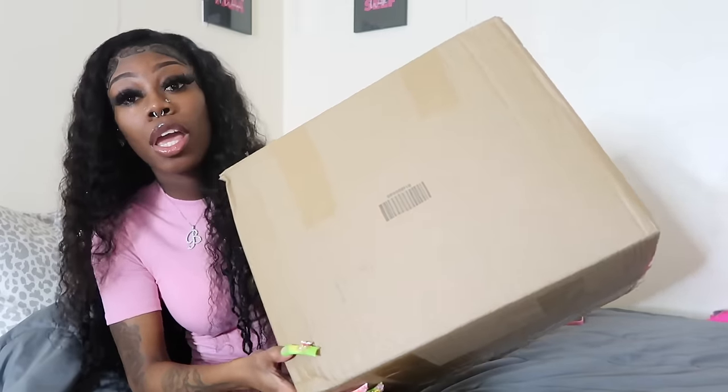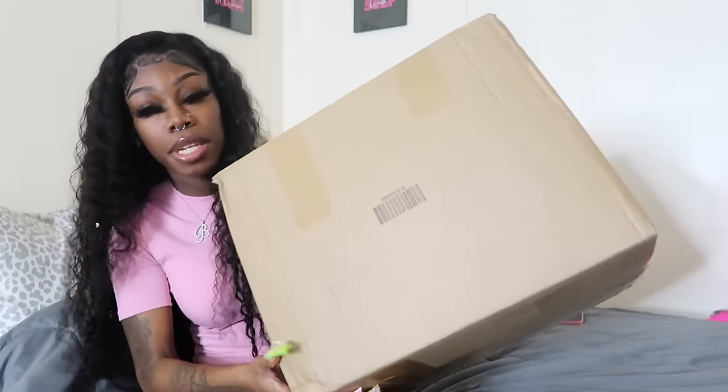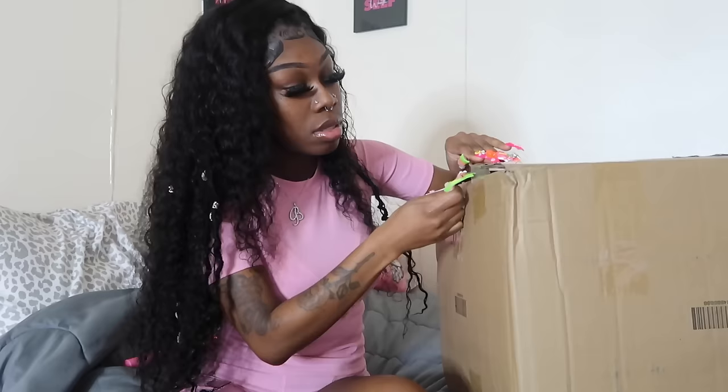We're finna crack open this big old box. I don't even remember what I ordered, but it is huge, okay? Huge and heavy. I had to carry this thing up 3 flights of stairs. Well, I carried it up 2. Then, no, I did carry it up 3. Then Liv had to get it to the room because I couldn't do it no more. But let's go ahead and crack this thing open, all right?